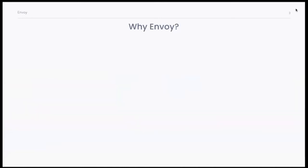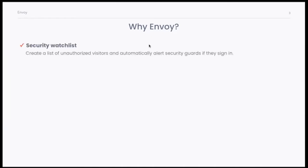So I know today we are particularly focusing on K through 12, state and local government. So I wanted to speak a little bit of why you would use Envoy for your visitor management software. First of all, our security watch list features. So within our visitor management, we're able to create a really easy list of unauthorized visitors and automatically alert admins or security guards when they sign in. We know how important it is to keep the building safe and secure.